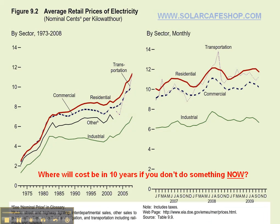This graph specifically shows that in 1975 the kilowatt hour was 2.5 cents, and going up to 2005, it's anywhere between 10 to 12 cents. As you already know, the average is 12 cents per kilowatt hour nationwide. So where will the cost be in 10 years if you don't start doing something now about your energy consumption and your energy behavior? Well, hopefully I'm here to help.